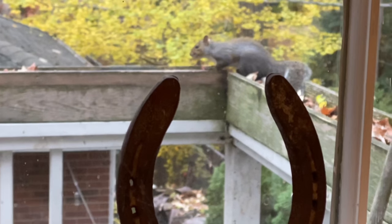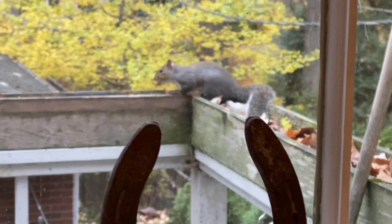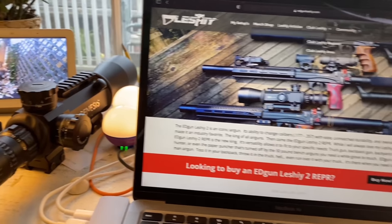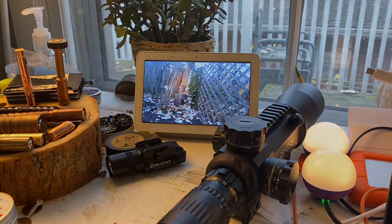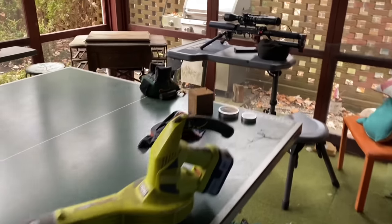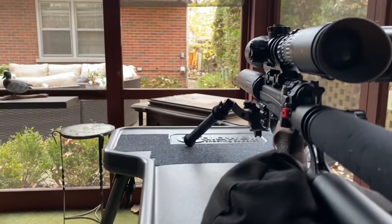At this point, it's safe to say I'm in a full-on backyard pest control phase. I've got cameras everywhere and a central hub alerting me to activity right here on my desk. It's a simple glance over for target confirmation and then a quick walk down to my sniper's hide, where I typically have a Leshiy 2 ready to go, especially on game days.